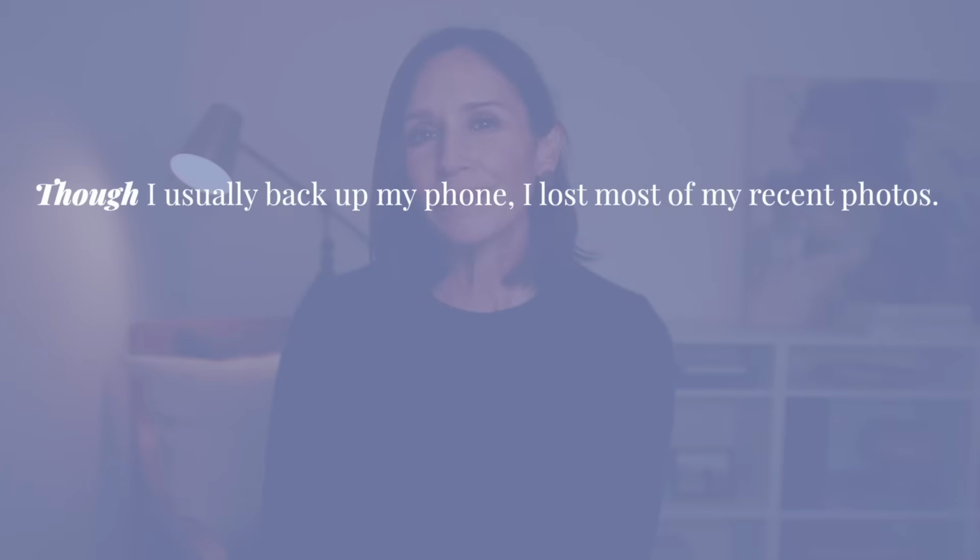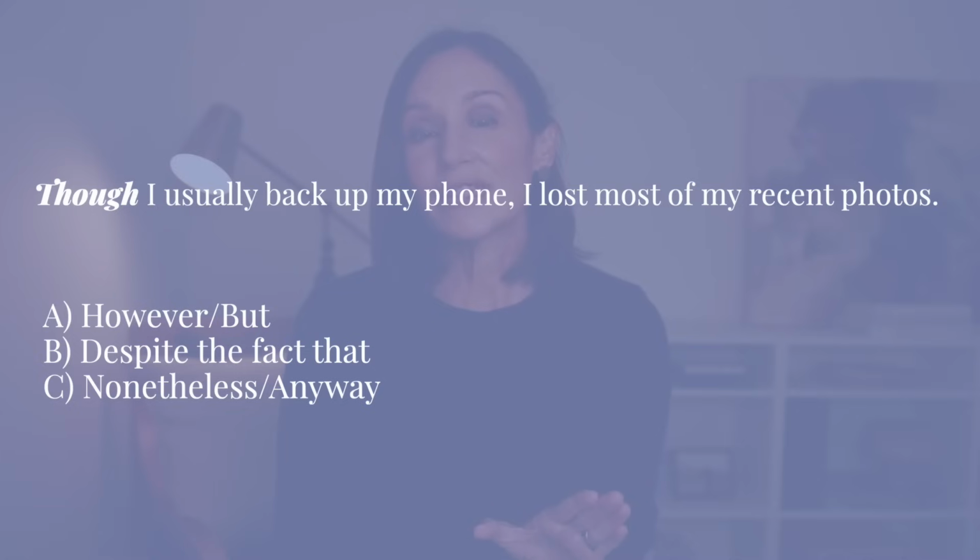Before we move on to take a look at how to use although, I want you to review this one sentence and determine the meaning of the word though. Though I usually back up my phone, I lost most of my recent photos. In this sentence, are we using though to indicate however or but? Are we using it in place of despite the fact that? Or are we using it to replace nonetheless or anyway? If you selected B, despite the fact that, you're exactly right.